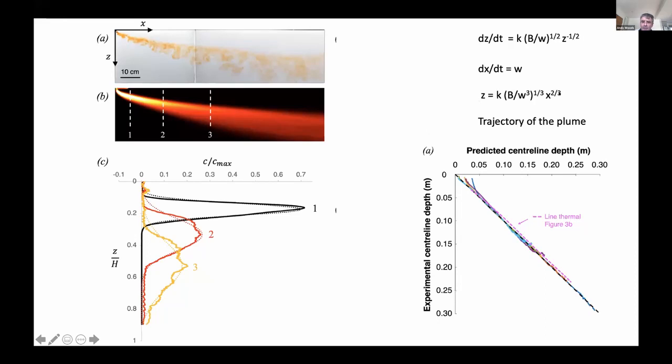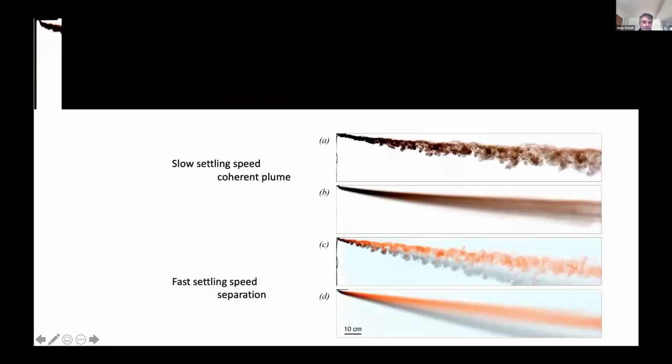And so we can get an expression for the trajectory, and if we plot that trajectory, it agrees very well with experimental data for a number of experiments. And so if we then start putting particles into these flows, we can start understanding the effect of particles.